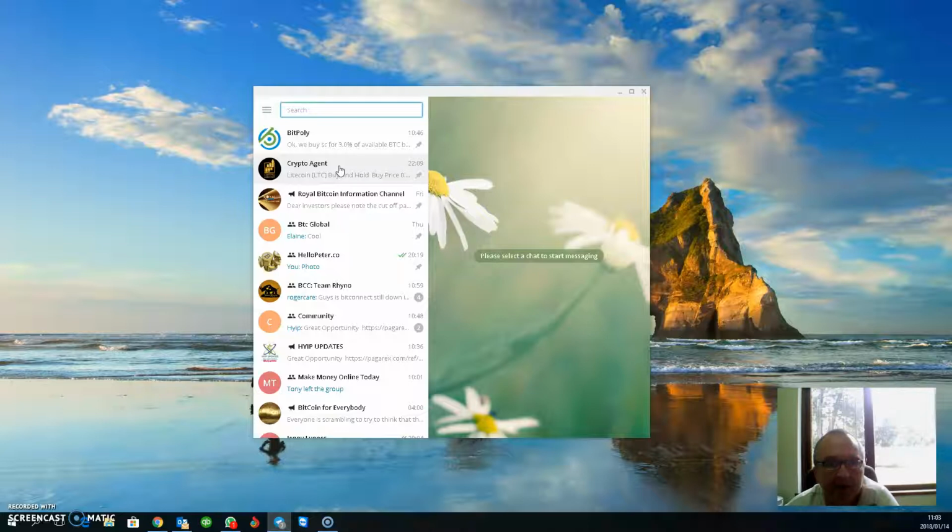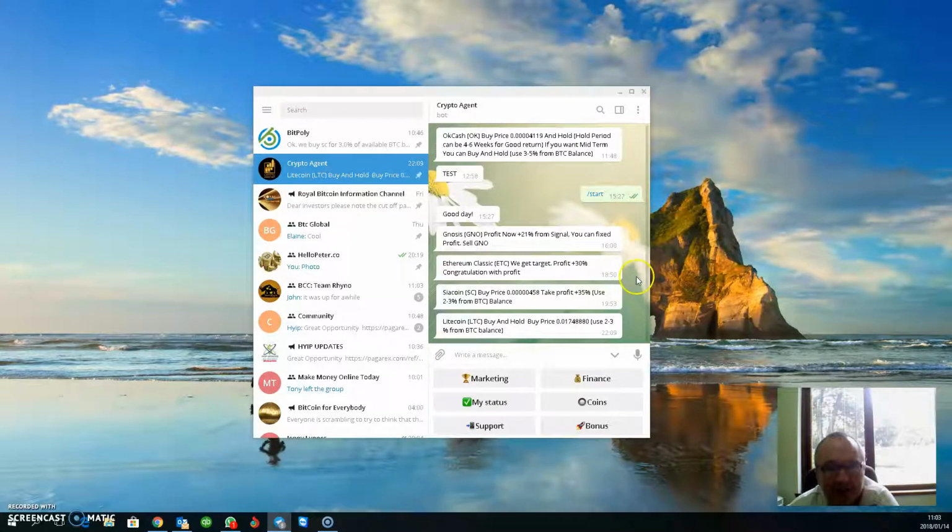an application programming interface, and you can predetermine the amount of ability or connectivity that you want with any platform to your exchange. The best is to obviously disable anything to do with withdrawing funds, but when it comes to the trading and everything, you enable that for Bitpoly, which is the actual tool that does the trading for you. Crypto Agent is the actual signals platform, and here you can see some examples.